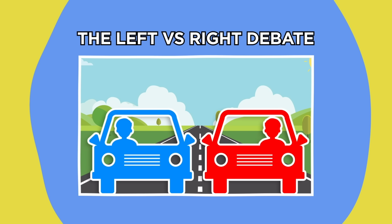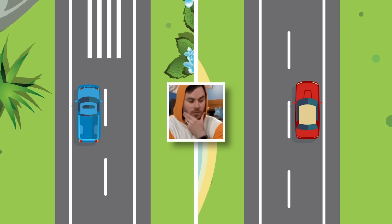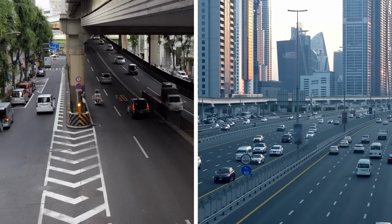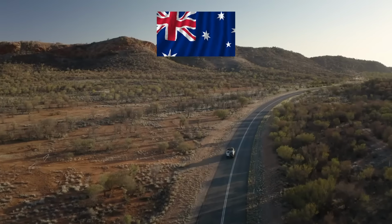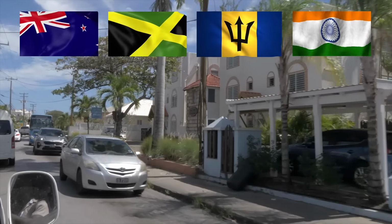The left versus right debate. Left or right? That is the question. But I'm not talking about politics. I'm talking about which side of the road people drive on. Most of the world favors the right side, but a handful of places, including the UK, Australia, Jamaica, Barbados, and other former British colonies, opt for the left.